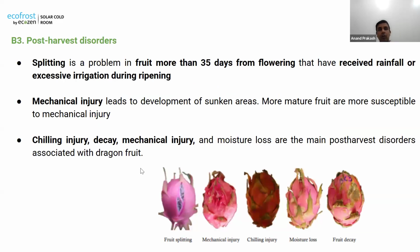There are a lot of post-harvest diseases which do occur, which result in fruit decay, also because of various microbial infestations as well. At least whichever fruits are meant for storage purposes, we should make sure that they are free of any decay or mechanical injury.